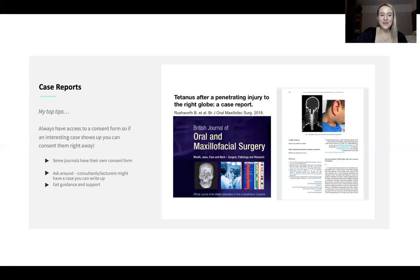Ask around, consultants, lecturers, colleagues, they might have cases that you could write up. A lot of the time, people further on in their specialty training aren't as desperate to get basic case reports written, but they may have some that are available for you to do. So asking around and get guidance and support. For the first one I wrote, I asked a consultant to help me oversee what I was writing, just to make sure that I was approaching it the right way and it was factually accurate.